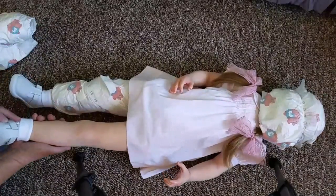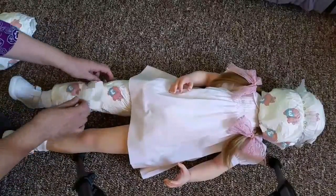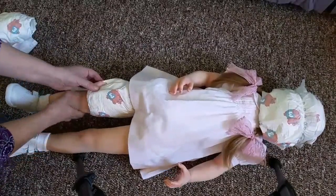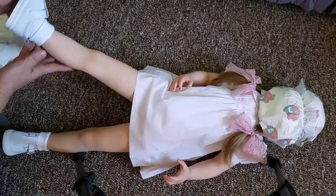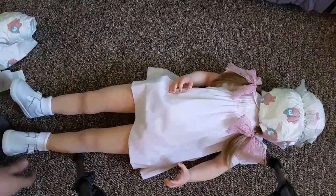Nice bluing. Wow. I want to take her shoes off and all that, like I said, but I don't like to do that in the initial box opening, although I may show you after I get her changed. This is a gorgeous sculpt.